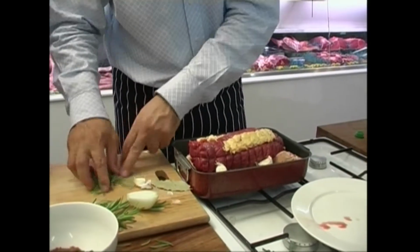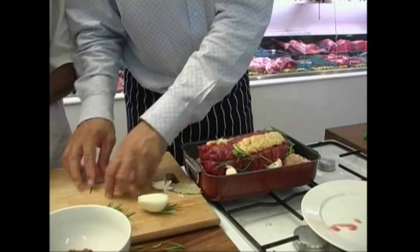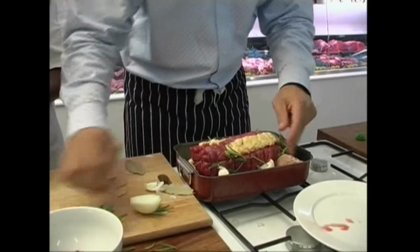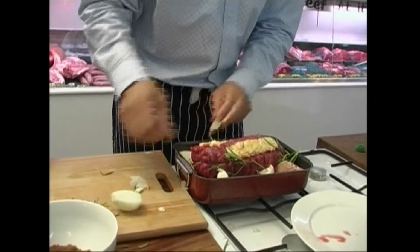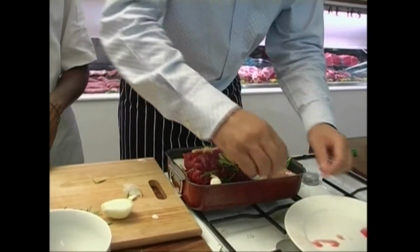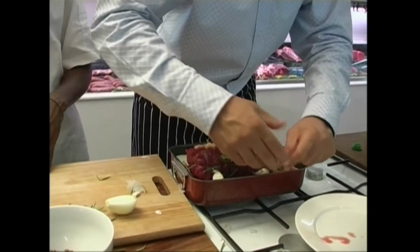Now we take this fresh rosemary, just pour it all over there. Okay, all over here, fresh rosemary, all over. Very simple. You know, Sigan, you must think this can be possible. Cooking can be so easy. You must think that, huh? Or don't you think that?